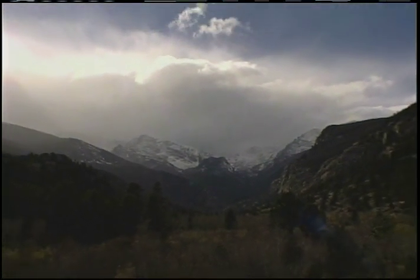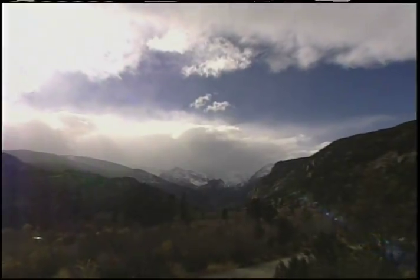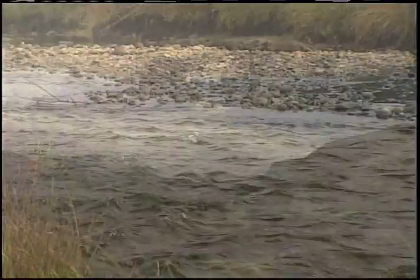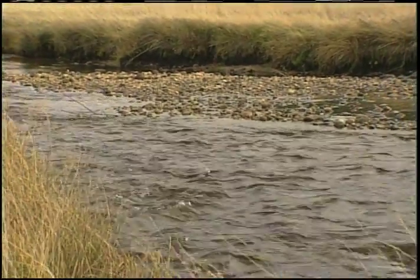We recently did a retrospective analysis of water quality data in the Big Thompson watershed to process data that have been collected over the last 6 years by the Big Thompson Watershed Forum. And the overall objective of that study was to determine whether the water quality within the watershed was suitable for its intended uses and whether it was improving or getting worse over time.